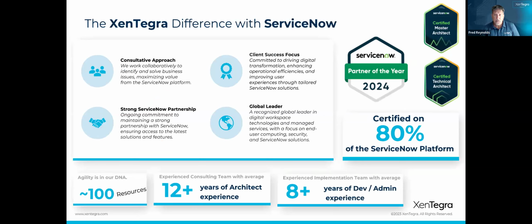We are a fast growing practice. We have a very powerful team. I'm sure Eddie will come over top of me in a little bit. He's been with a couple partners. He's come over here with me now because we're building a very elite team of people who are the best in the industry. You can see that down below, where the average tenure of our architects is 12 plus years. We have architects that have been on this platform 14, 15 years as well, but the average tenure of all of our architects is 12 plus years. The average tenure of our developers or administrators on our staff is 8 plus years. So we have a very seasoned team.